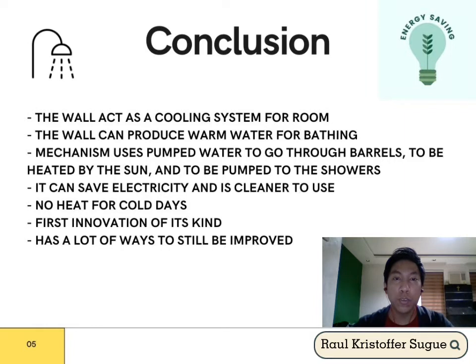Hi, I am Raul Sugue, and I will explain the conclusions that our group has made. The thermal wall will act as a cooling system for a specific area in the house with the use of barrels of water to absorb the heat. When the barrels of water absorb the heat, this in turn can use the hot water to be used for bathing. The mechanism works by first water being pumped in the first water barrel while it trickles to the other barrels while being heated by the sun. It then gets pumped to the shower so it can be readily used for a hot water shower.